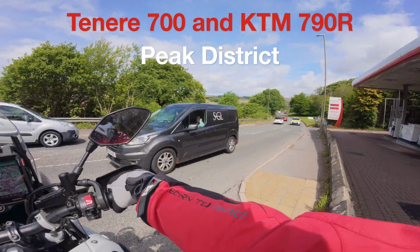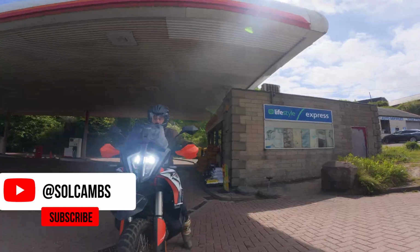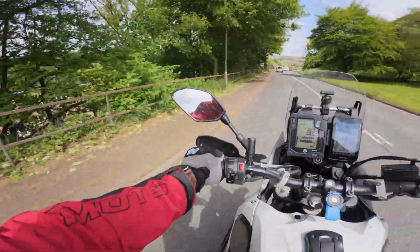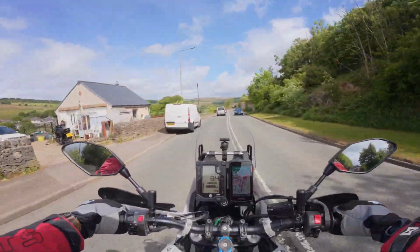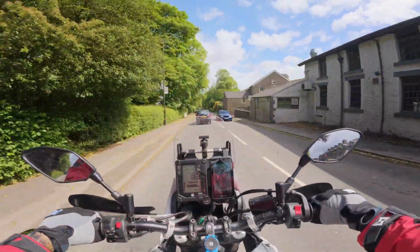Well, here we are again. That chap behind me is Chris on his 790R, recently purchased from Mr. Lippett. Always turns out a nice bike, has to be said. Yeah, so Chris has just bought a 790R.